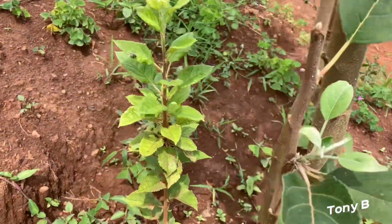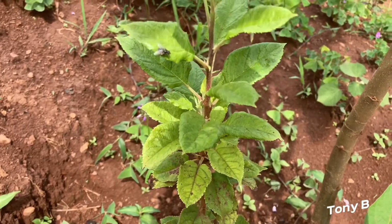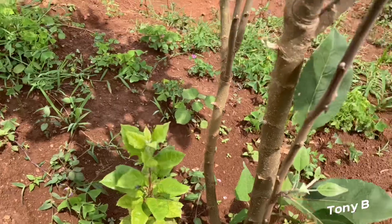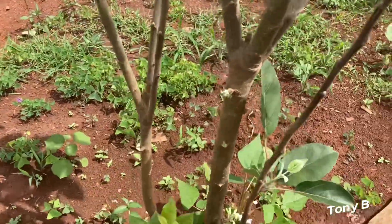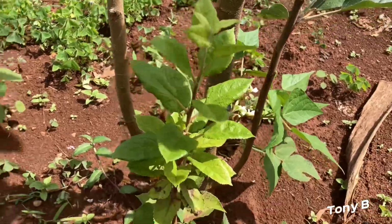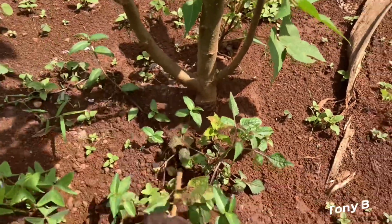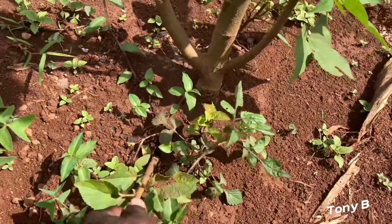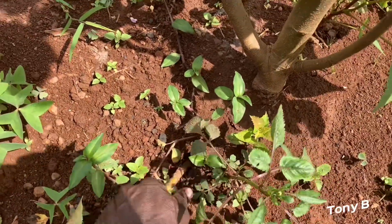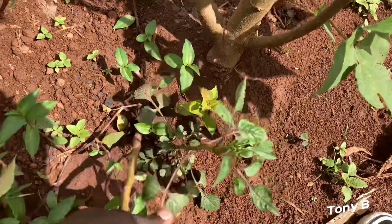Now this is one of the things I was telling you to pluck off. Now that one has even a different color. The flowers have different colors than the original Wambugu apple tree. So definitely you'll have to pluck this off. It's stuck in the ground, but it's not needed. So we have to pluck it out.